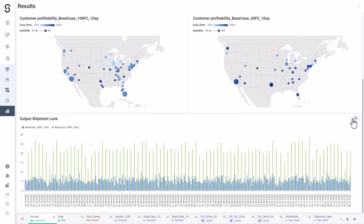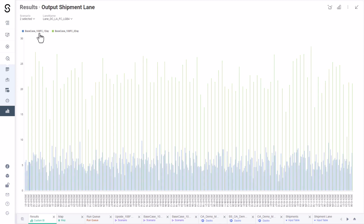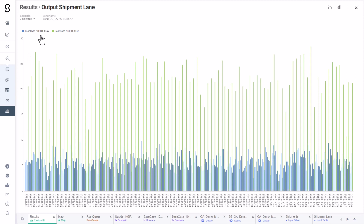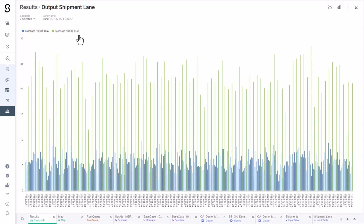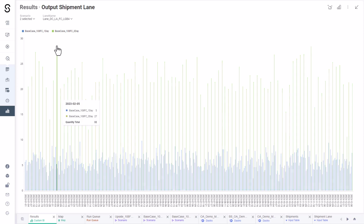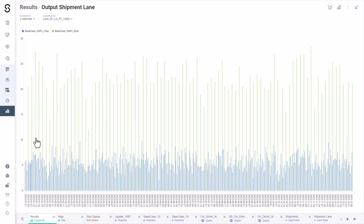We can also use this view down here to check a particular lane. I've selected a particular lane here and show the size of the orders by day. There's 365 lines here. The different colors represent different scenarios. In the baseline, where we have the current network with one-day service, we can see we have shipment every day and the shipments are relatively small. And with the 3-day service consolidation in the green color, we can see the model has decided to consolidate shipments to be less frequent but larger shipments.